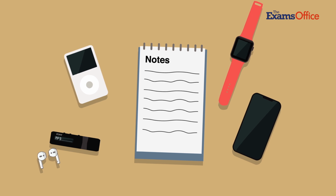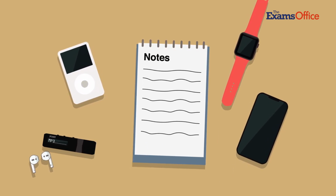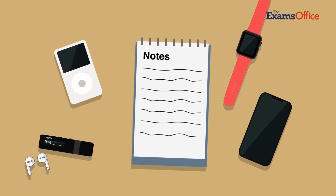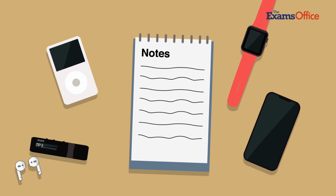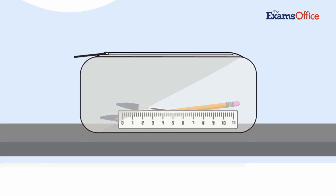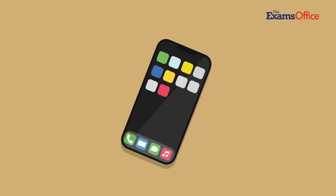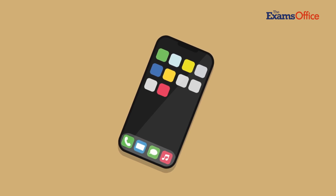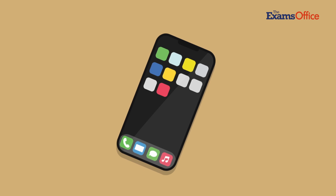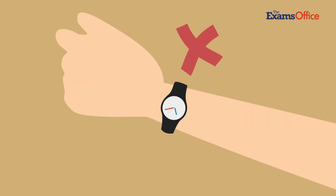You must not take into the exam room notes, a watch of any kind including a smartwatch, an iPod, a mobile phone, an MP3 or 4 player or similar device. Any pencil cases taken into the exam room must be see-through. Possession of unauthorized material is breaking the rules even if you don't intend to use it, and you'll be subject to penalty and possible disqualification. If you have a watch, the invigilator will ask you to hand it to them.